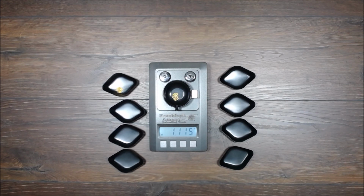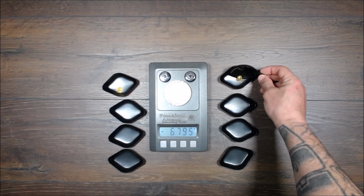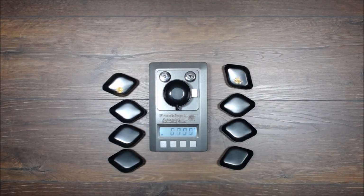$1.115 in the in-store bag. So nice results from both bags, exactly 1.1 in one and a tad bit over in the other. Either way, found some good gold.